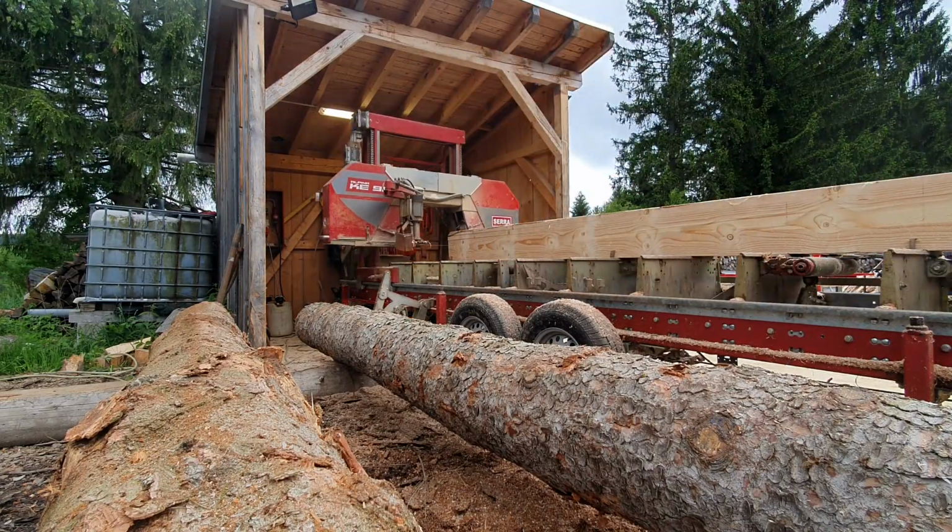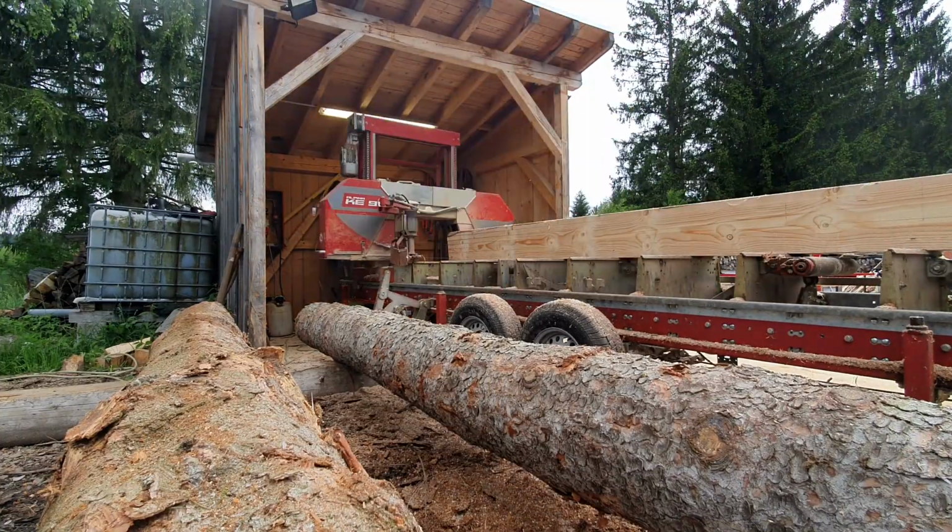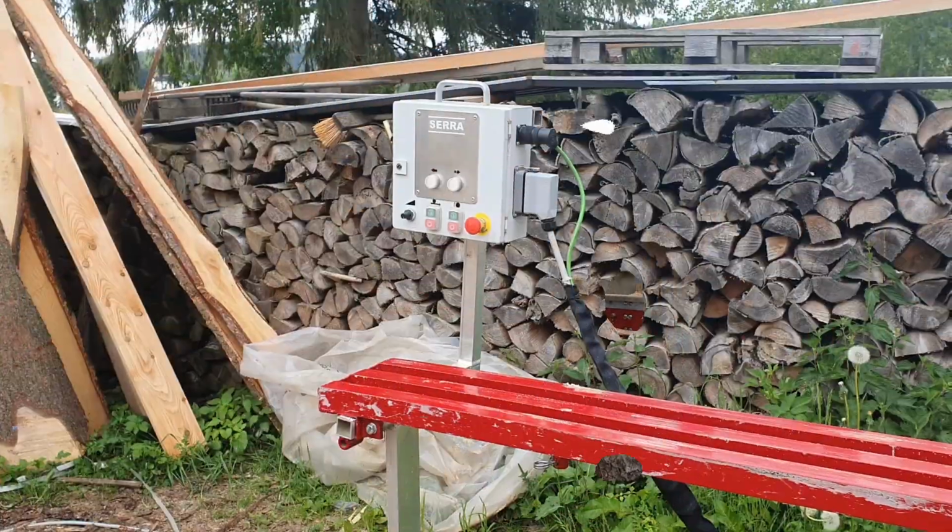I hadn't let it run out enough. Luckily, we could stop, get everything back in order, and there was no damage done. But whew. Okay, let's continue.